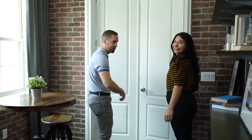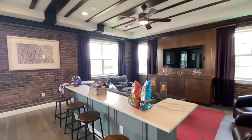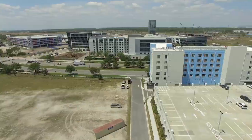See this game room. This is pretty cool. I love this huge entertainment space. Oh, there's nothing better. Friday night movies, pool table on Sundays, or watching your favorite game.